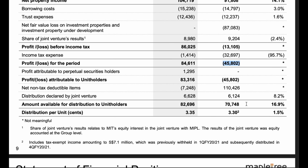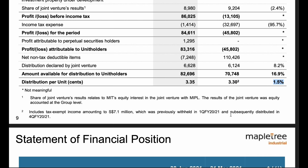I think the more important thing is to look at the adjusted profit and loss if we are disregarding the fair value. Okay, but they didn't write it over here, so I won't talk about it. If you are a beginner, then just look at the distribution per unit. Okay, 3.3 cents, now you increase to 3.35 cents quarter on quarter, 1.5%. Okay, not bad. Still got increase.